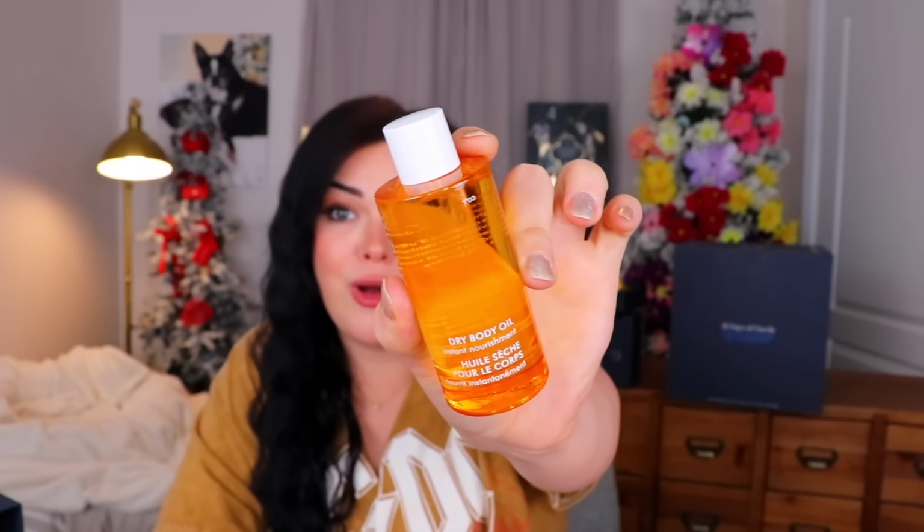Day number 14 is a large day. Oh, a body oil. Okay, this is from Moroccan Oil. It is a dry body instant nourishment. Oh, okay, I think it comes with a little spritzy bottle. I thought it was broken. Usually everything from Moroccan Oil smells really good, so I'm excited to give this a sniff.